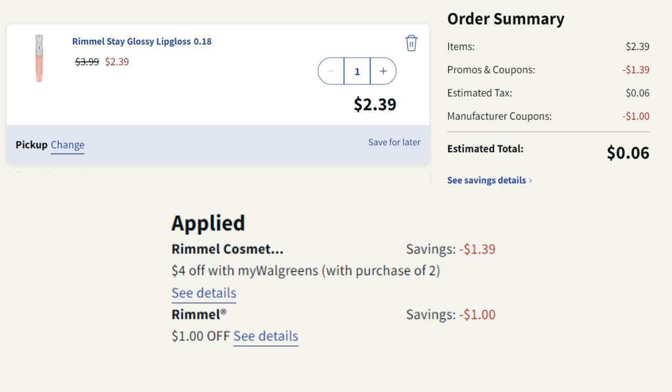Now, let me tell you about some really cheap Rimmel. I've got two different deals for you I wanted to tell you about, and you could actually do both deals if you wanted to. The Rimmel Stay Glossy Lip Glosses, now they are regularly priced $3.99, on sale for $2.39 each. I think it's 40% off is what the deal is this week for Rimmel products.